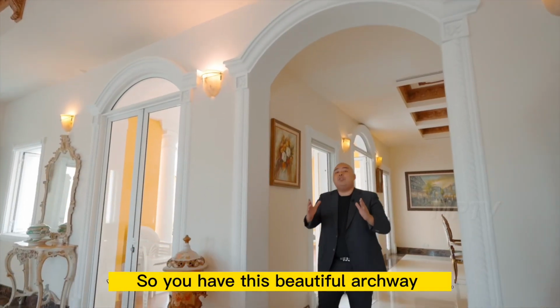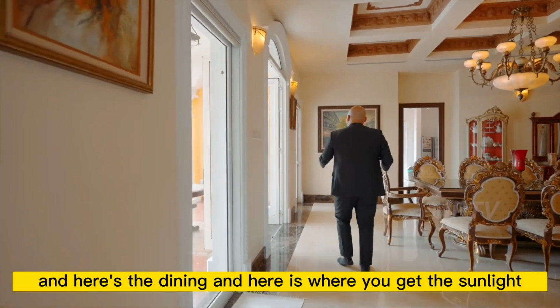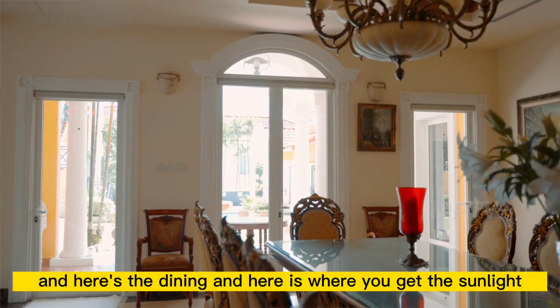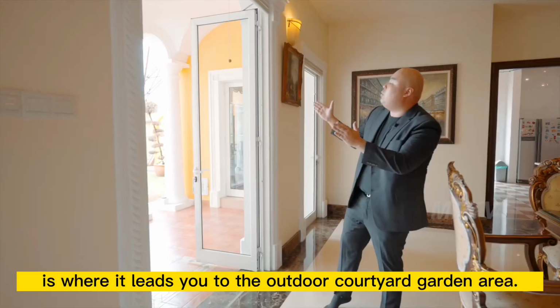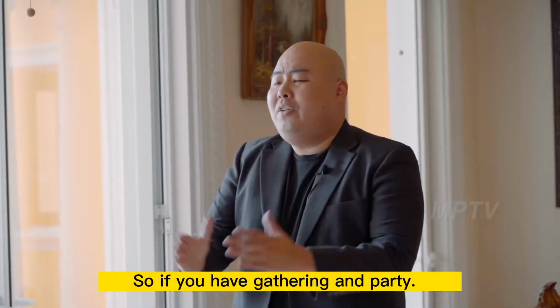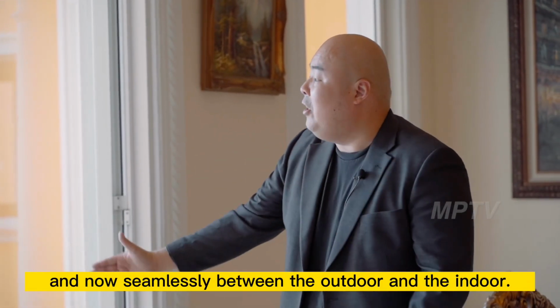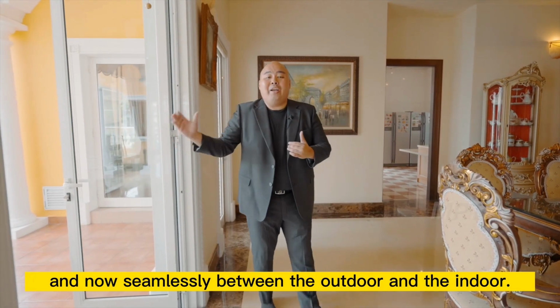So you have this beautiful archway that leads you to the dining from the living. And here's the dining, and here is where you get the sunlight. And this middle archway is where it leads you to the outdoor courtyard garden area. So if you have a gathering or party, this is where you can have your guests walking in and out seamlessly between the outdoor and the indoor.